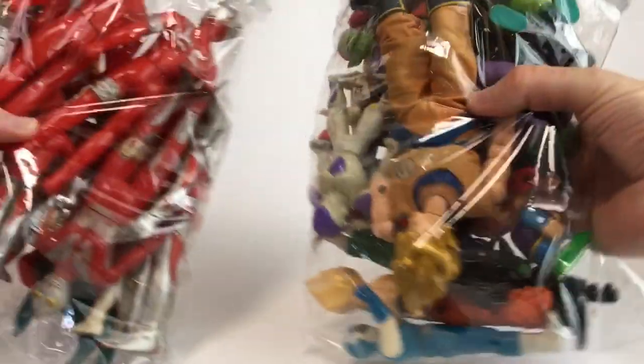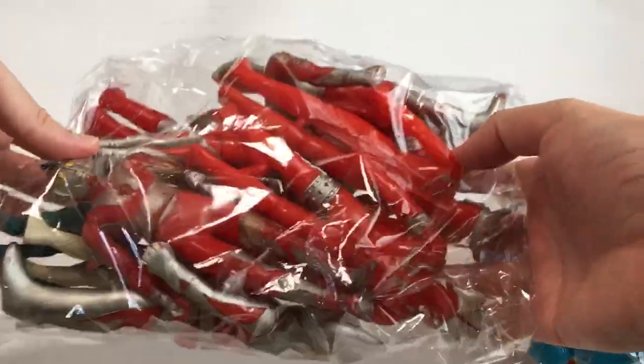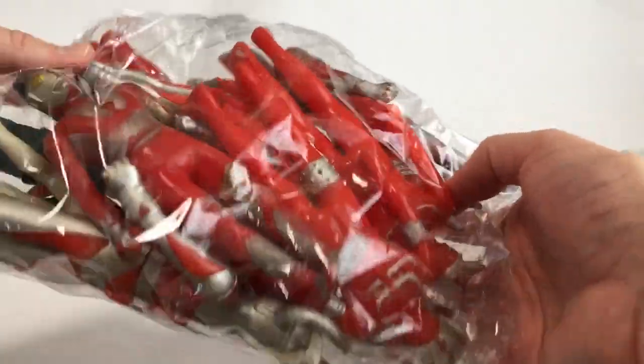Which one should we go with first? Let's go ahead and get through the Ultraman, because that just seems like it's going to be a lot of the same, so let's just go through that real fast.